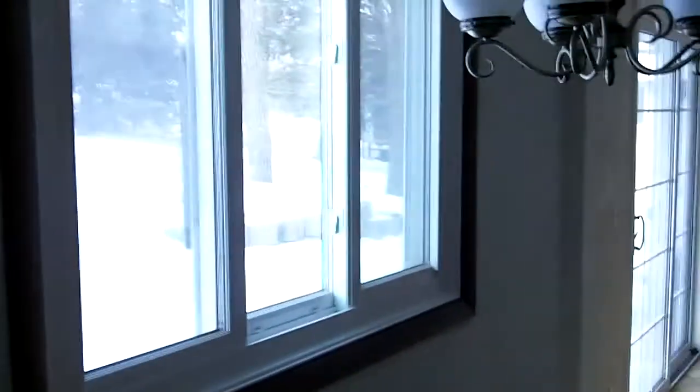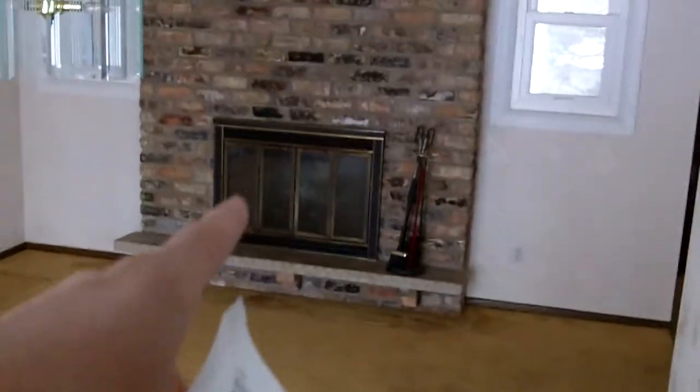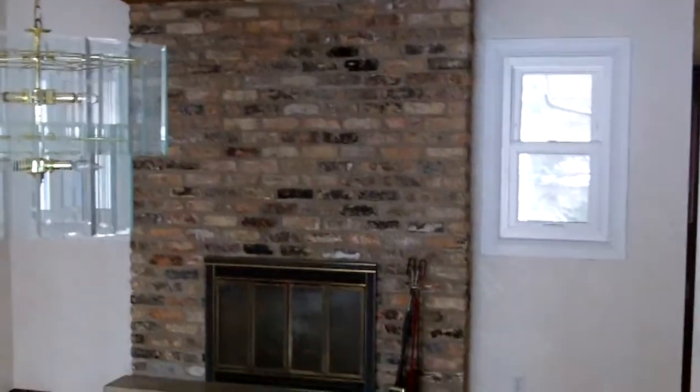3 bedrooms on the upper level. This is the family room, or the upstairs living room. Walk through here into the kitchen. Window to the back, and the kitchen in between the family room and the formal dining area, with a walkout to a patio, the door to the garage, crazy chandelier, and this old fireplace.